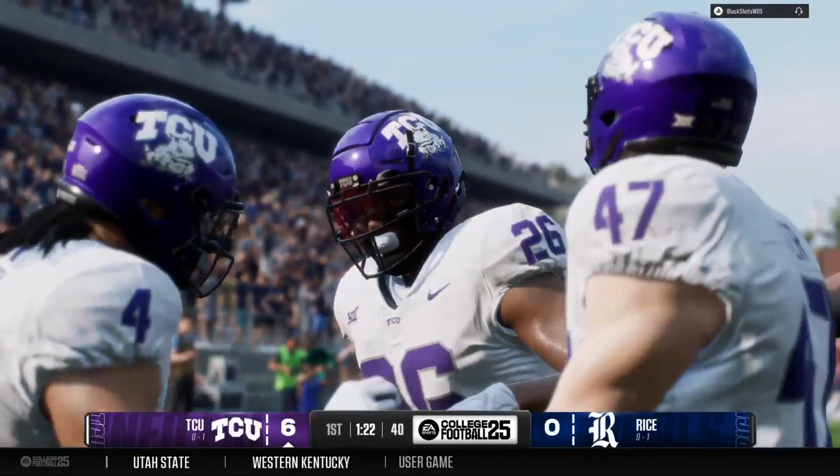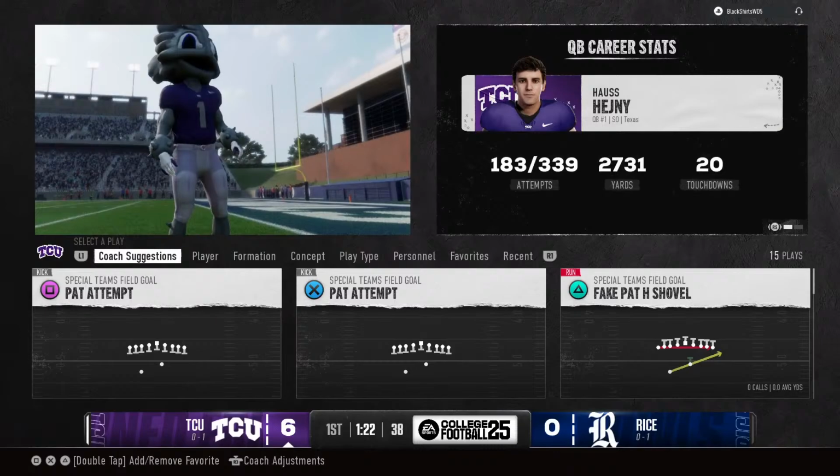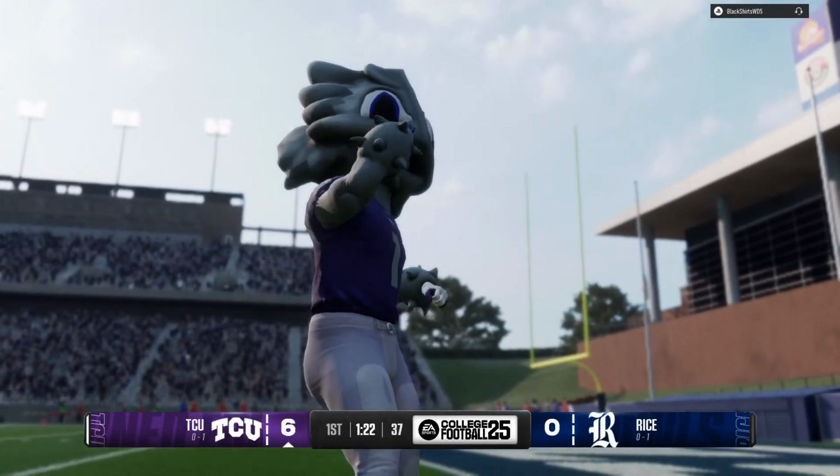Who could score touchdowns? Who are going to be their biggest playmakers on offense? This guy scored in the first game. He's off to a great start in this one with that touchdown. This guy looks like the real deal.